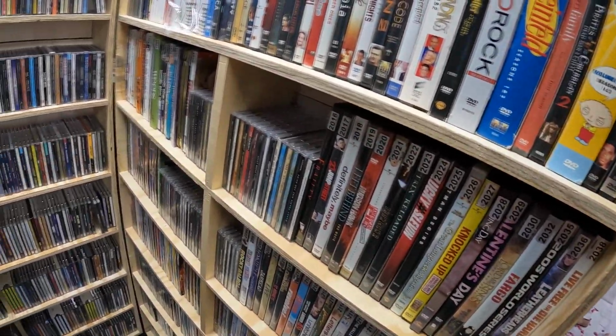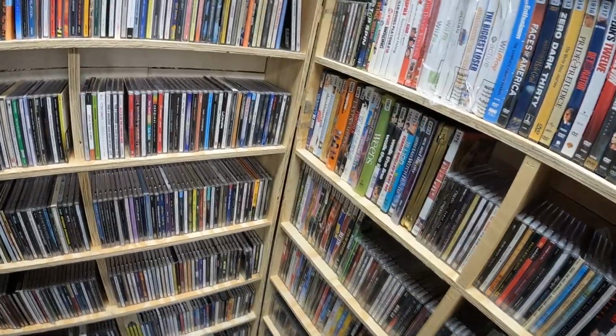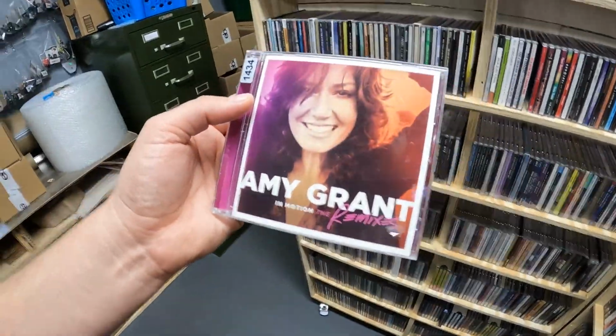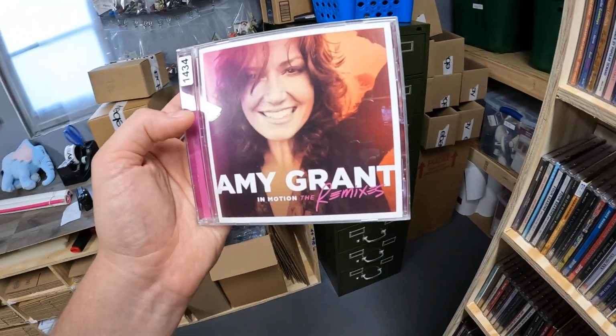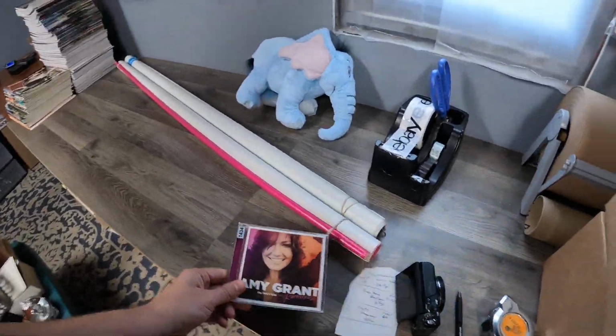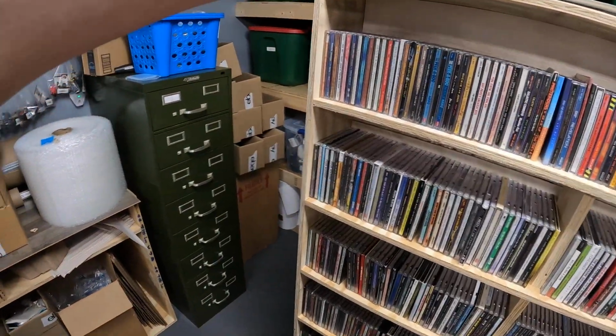And $14.34. This is a $4 CD I took an offer for, and it's Amy Grant, In Motion, the remixes. So yeah, $4 for that one. It was listed for $5, took an offer for $4 because I turned offers on. Okay, yeah. So that's what we got for the last couple days.